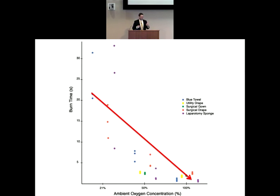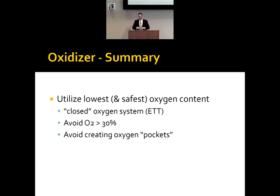So what can we take away from this? What can you and I do? Well, this doesn't always have to be said, but I'm going to say it today. We really want to use the lowest and safest oxygen content for the patient. And so if we're in a high-risk area, what's high risk? That's head and neck, or you have the supplemental oxygen going, or both, of course. Well, maybe if we have to use energy in that area, if we're going to use an ignition source, maybe this is a patient, even though the patient doesn't necessarily need the ET tube, that we should intubate.